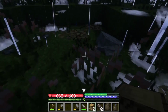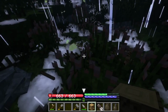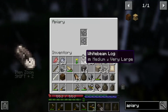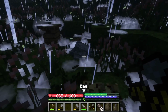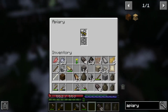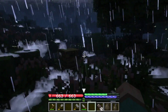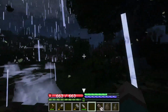The reason we're going to set them away from where we're working is they are rather loud. The bees are busy bees. So you take this, right click, and we'll just place 1 bee in there. Oops, 1 bee in there. And pretty soon we're going to have a lot of honeycomb and 64 bees. They're very reproductive. So that's that.